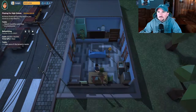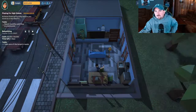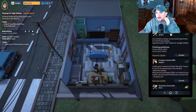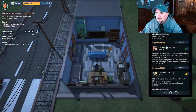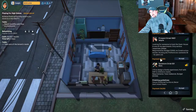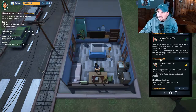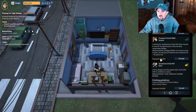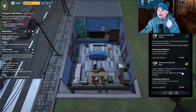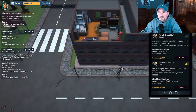All right, so we're babysitting those people, and see if we have any other jobs. Studio apartment. Looking for someone to host an open house. Looking for someone to design a family apartment, preferably with experience in children's rooms. That's a whole apartment, though. Let me do this open house because that's kind of a pain, but it's not too bad.